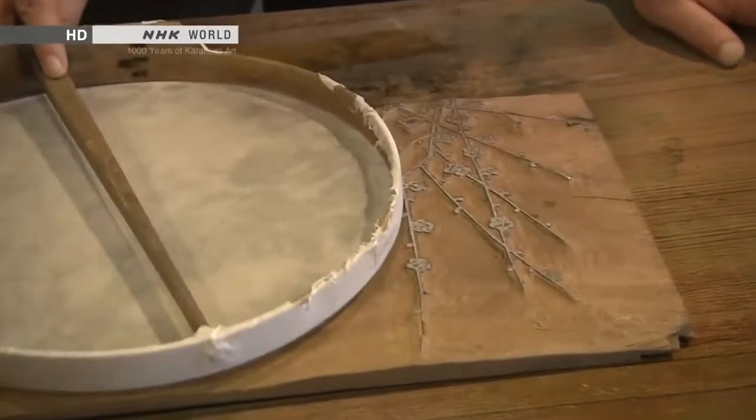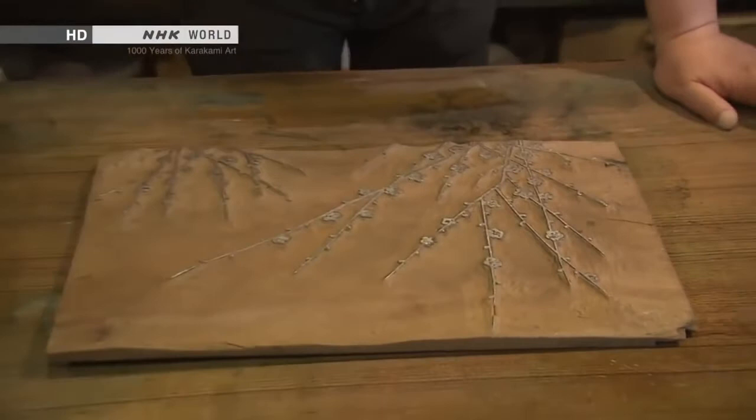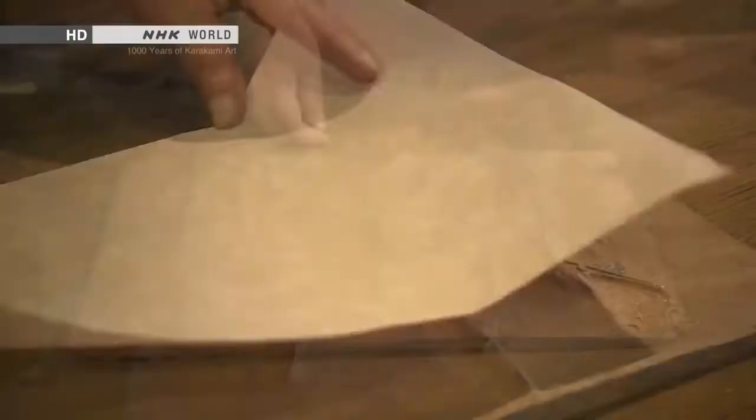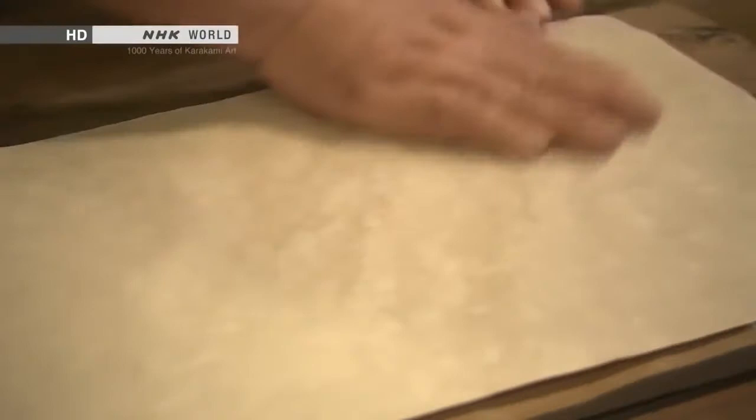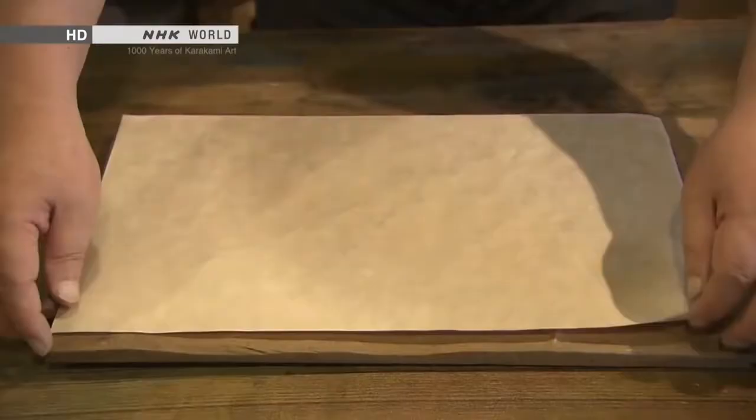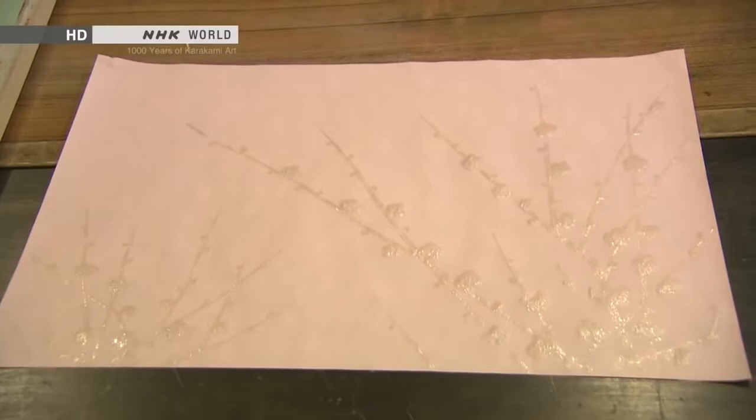The motif portrays the dignified strength of plum branches that stretch out straight after surviving a bitter winter. He presses on the design with paper and soft pink, as if to will the flowers to release their scent. A Sagabone book is made with 12 sheets of katakami that are bound together.